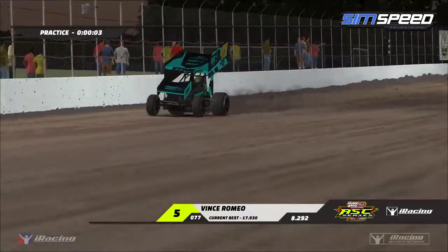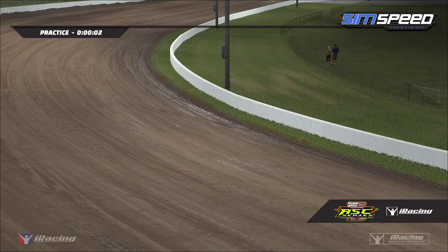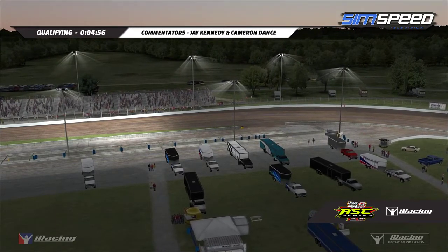Yep, just about to get into tonight's qualifying session, with Vince Romeo looking strong as well. So we'll see how this qualifying session goes. 5 minutes of qualifying for our drivers tonight, and it will be hotly contested.